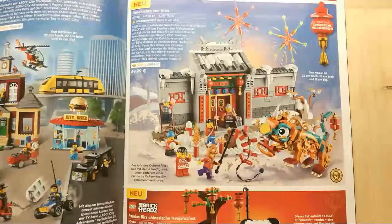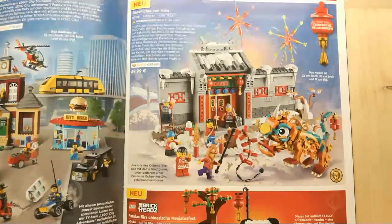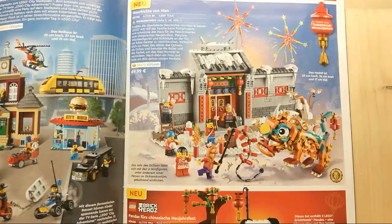They have those interesting window pieces. I agree, and yeah, so I say this is a good set for everyone who wants to build a Chinese New Year scene. Yeah, €50 would be a good price. I agree. €50 would be good.